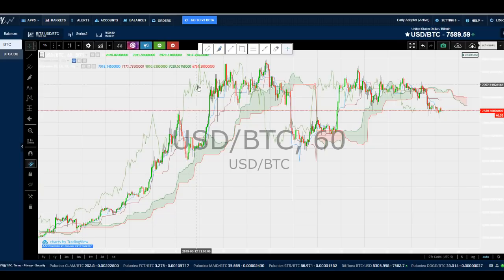Now we go over to the Ichimoku cloud, just for verification. We can see the negative twist of the cloud here to a more bearish view. We see that we've poked through the cloud to the downside as we broke the 1, 2, 3 top formation and the uptrend line. So all of those things are really important.